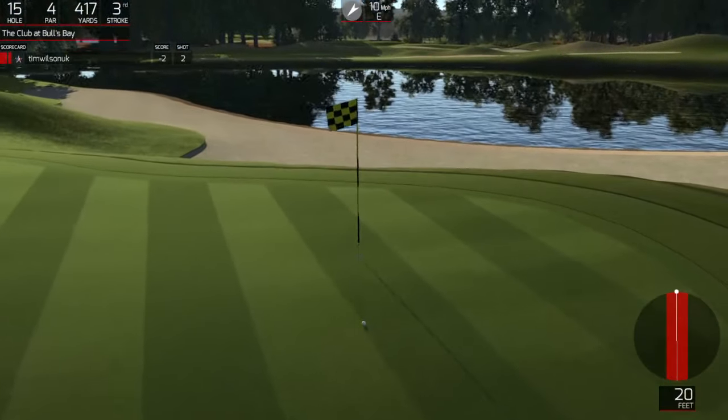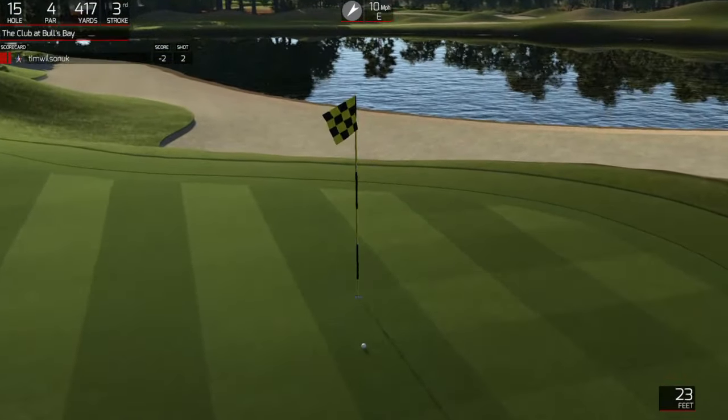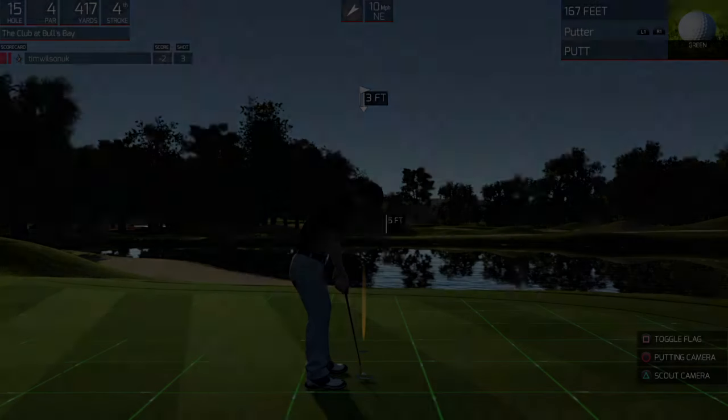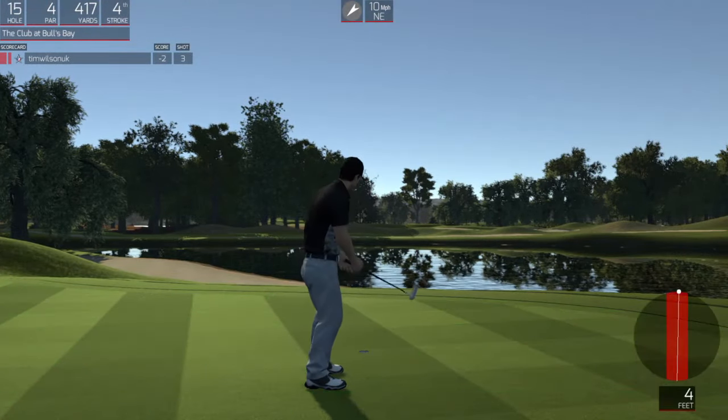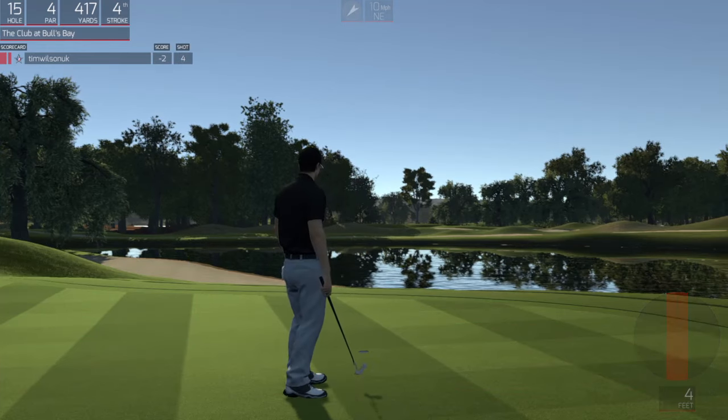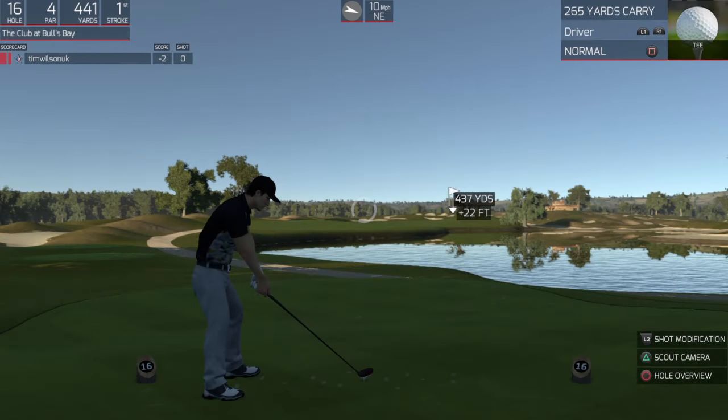It's on its way. Just didn't quite hit it. Probably wouldn't have gone in. It would have been on the right hand edge of the hole. But that's a par, and that's a really nice hole. I thoroughly enjoyed that one as well, and I've said that about a few holes on this course, which is good. Let's have a quick look at this one from the air.